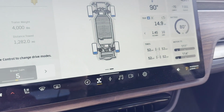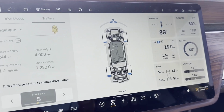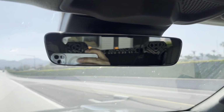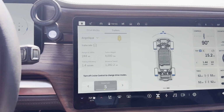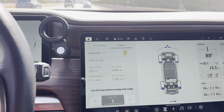We're currently averaging 1.45 miles per kilowatt. I'm pulling the trailer, which again, there it is right back there. Ooh, that's the camera. There you go. Now you can see the trailer. And we've gone 15.2 miles. We got a long way to go. It's a total of like 380 miles, 382 miles. So buckle in.